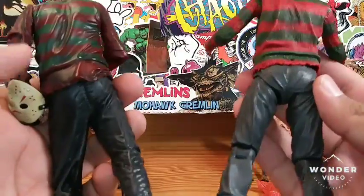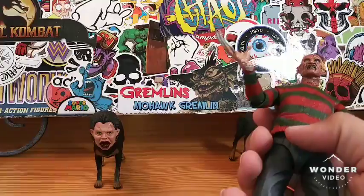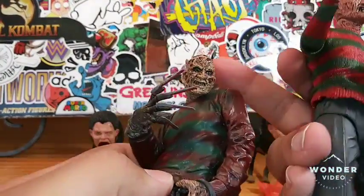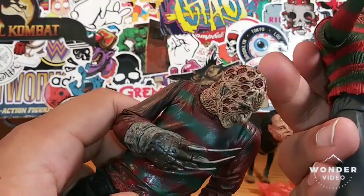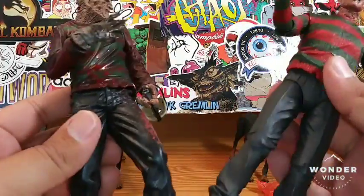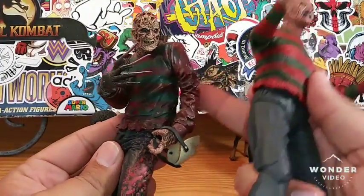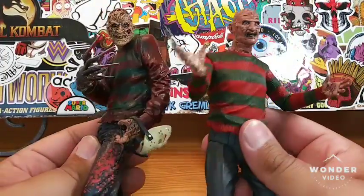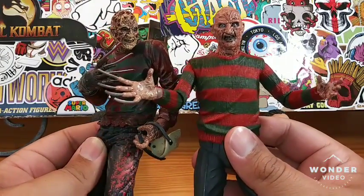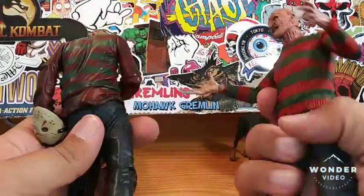Listen, they're both nice figures in their own way. But I think, I don't know, man, I think this head sculpt wins a little bit more because there's a little bit more detail on it. It's more blood. The articulation goes to NECA. But the overall look for Freddy, I think, goes to Movie Maniacs. They're both nice figures, man. Really, really like them a lot.